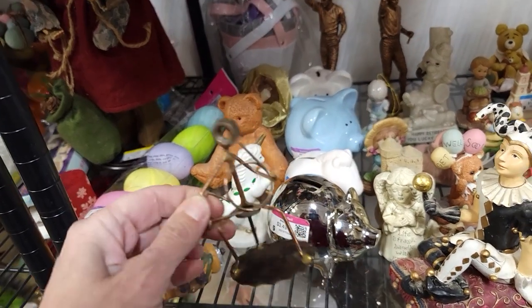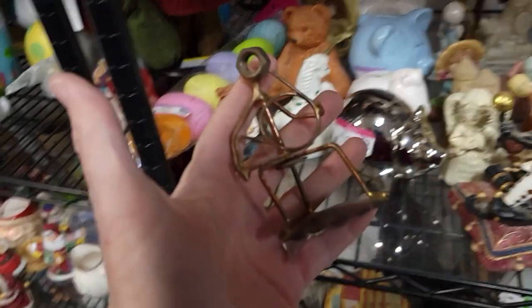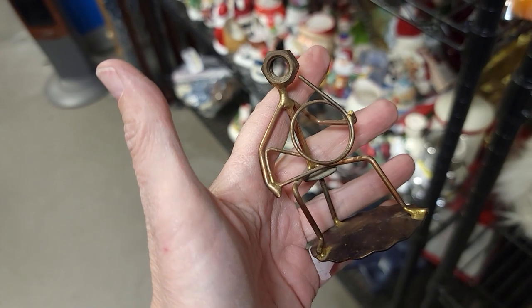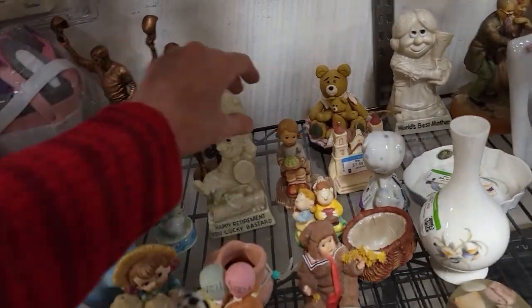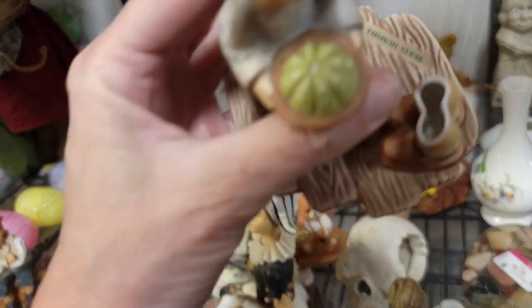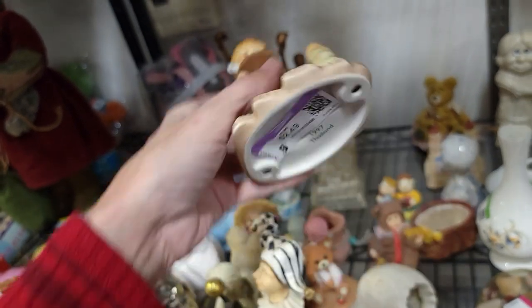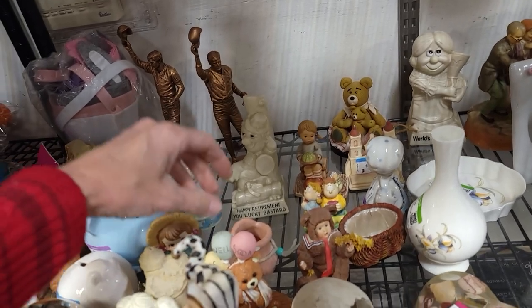Like, you know, little nuts and bolts cowboy dude. These actually sell really well. So even though he's small, $2.49, I will pick him up. Oh, let's see. This looks like a Hummel wannabe, unfortunately. Nope, it says made in Thailand. But it says Berta Hummel on there, so I'm not quite sure without peeling the sticker, but there's really no sense to peel the sticker because it's completely broken.